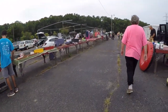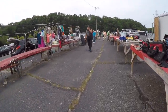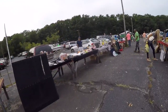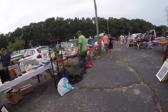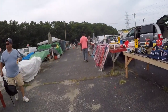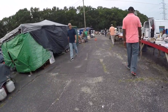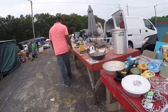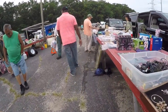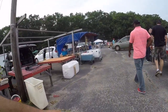I was really surprised to find that many pins. So here at Collingwood, it's $2 a table to rent on a Friday. So the nice thing is they give you the table. But it is the cheapest to set up at. Got here a little late, but it's a nice morning. All right, see if we find anything else.